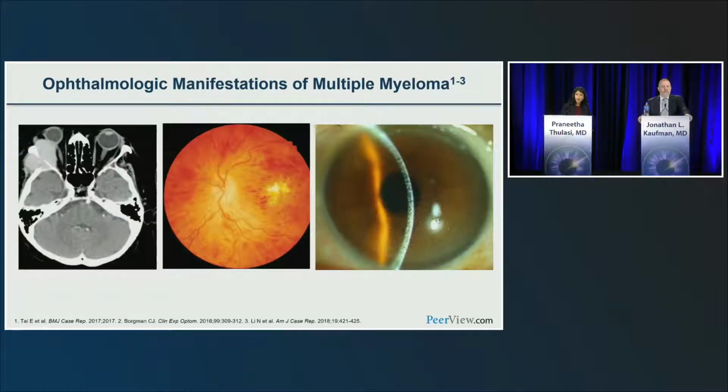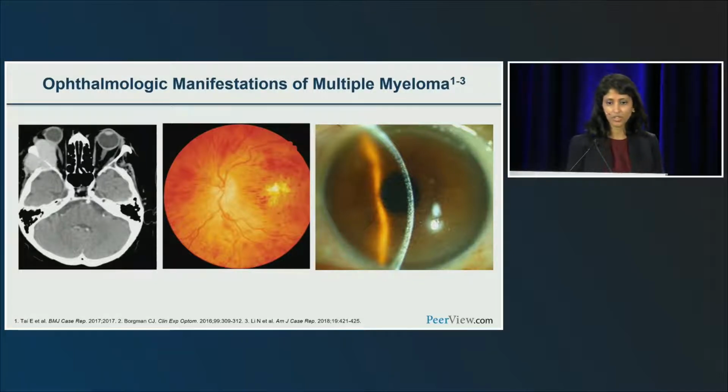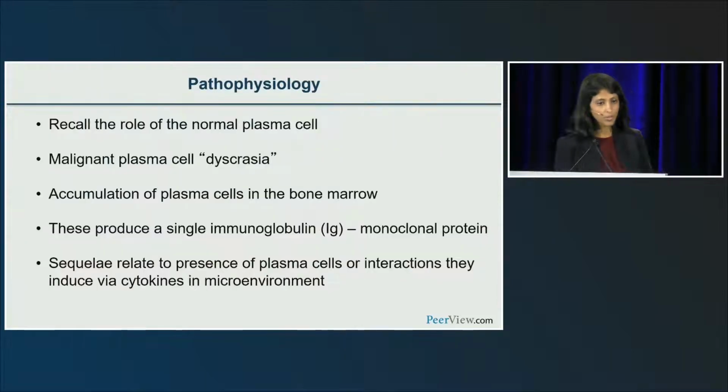Multiple myeloma is not new to the ophthalmology world. These patients certainly are immunocompromised, and we see a lot of infectious complications because of their multiple myeloma. We can also see plasmacytomas in the orbit. The hypercoagulability can lead to vascular events, and the immunoglobulins can also result in deposition in the cornea and lead to new corneal opacities in patients with this diagnosis. But what is multiple myeloma?